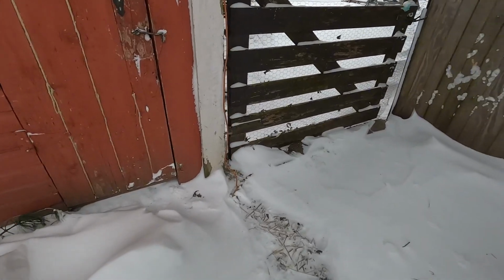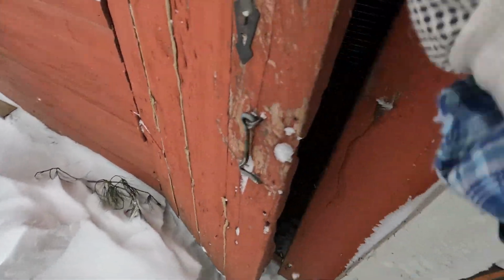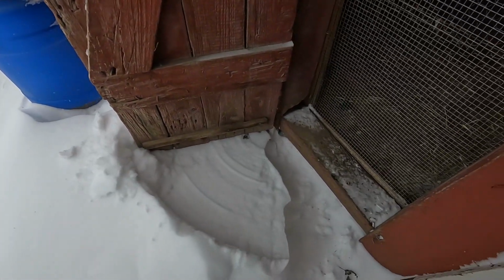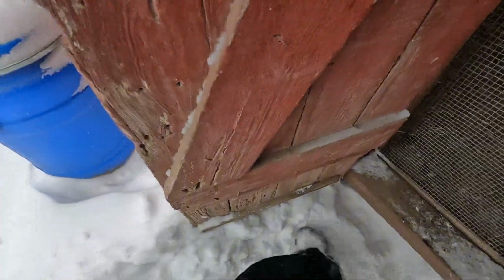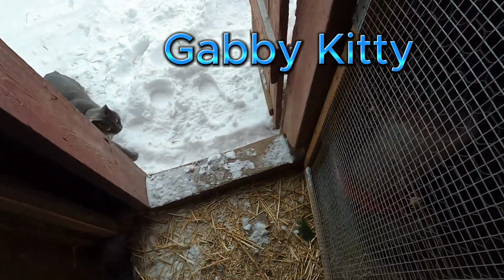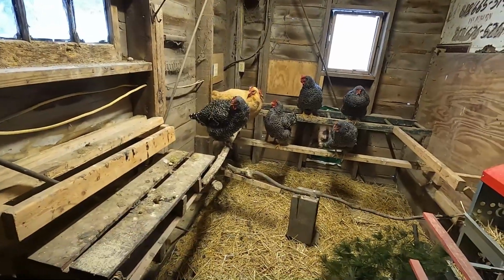Alright, let's check on these chickens. If I can get this door open, there's a pretty good drift right there. That'll work. Gabs, wanna come in here for a minute? Pretty cold out there, huh, Liz? Let's get the light on. Whew. Feels good in here though, huh, girls?